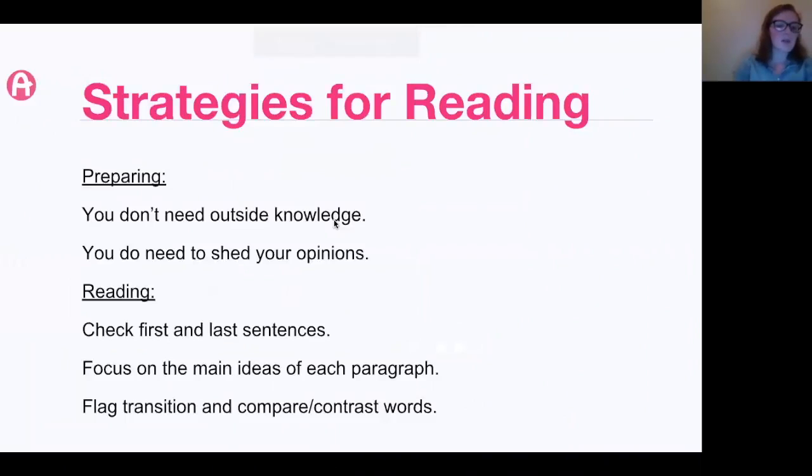Okay, so these are just a couple of basic things to encourage in students as you're starting off with them. When you're going into the test, half of this battle is psychological. Remind your kids you don't need any outside knowledge. You don't need to have some sort of advanced degree in English literature to be able to read these passages. The SAT has values that might be different than what your English teacher will ask of you, and so that's kind of the first couple times the mantra that I repeat to my wee ones, who are all taller than I am. The one thing is that you do need to shed your opinions.